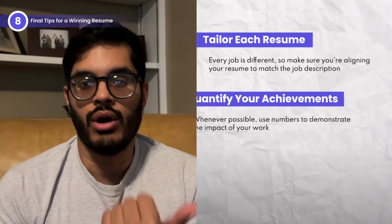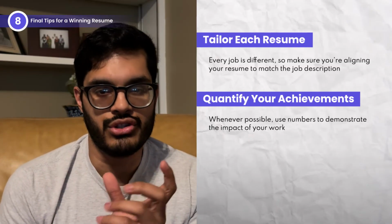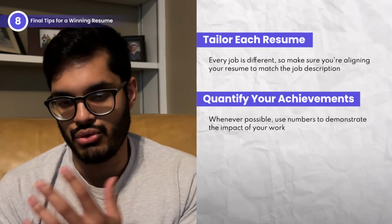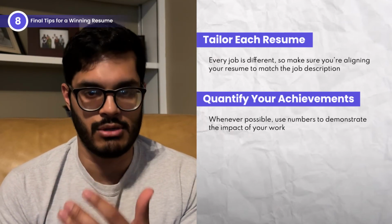The second is to quantify your achievements. So again, people want to see in those bullet points the real context of why you wrote what you did. If you're able to showcase the achievement in a way that is digestible to the recruiter, you'll have much more credibility to your arguments and your experiences.